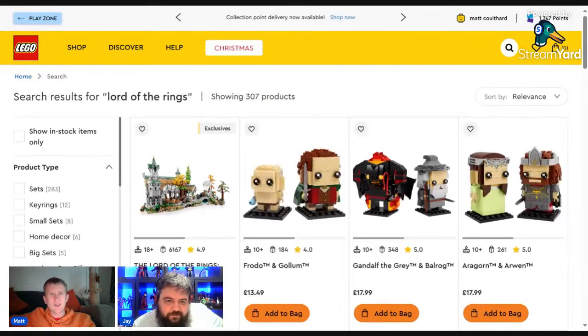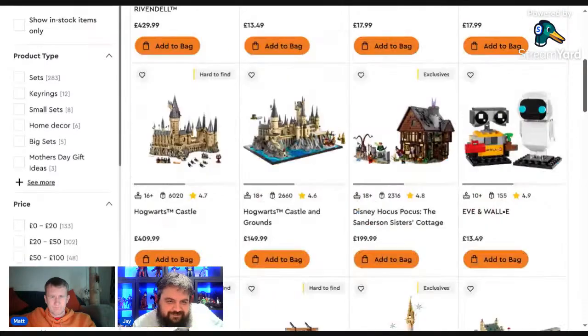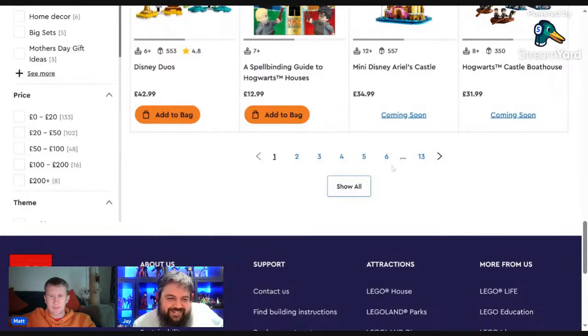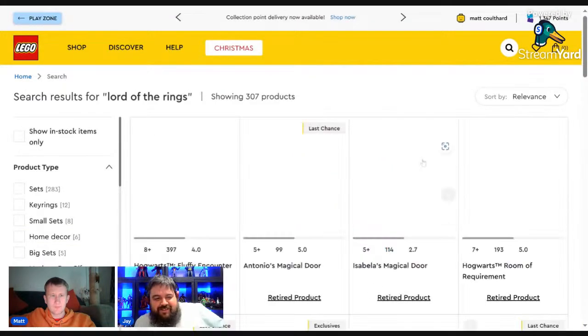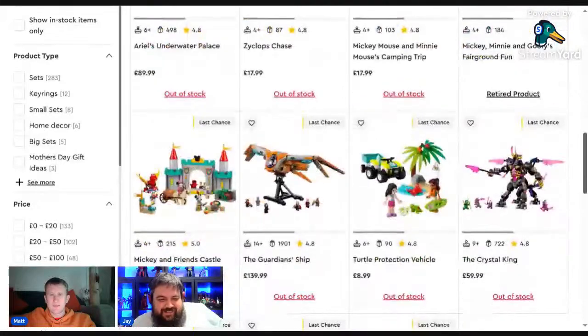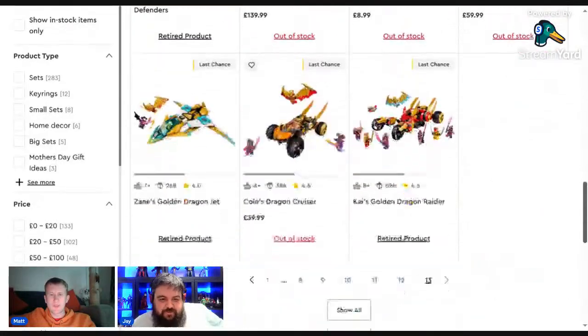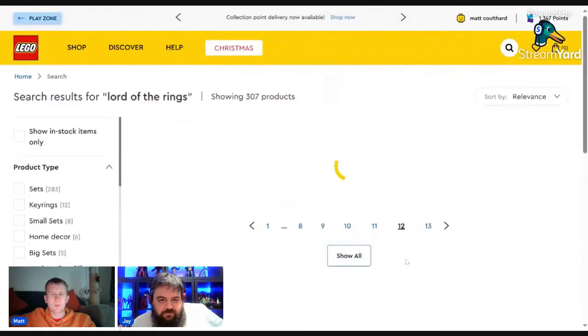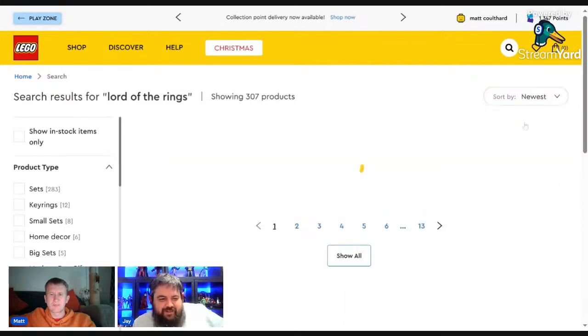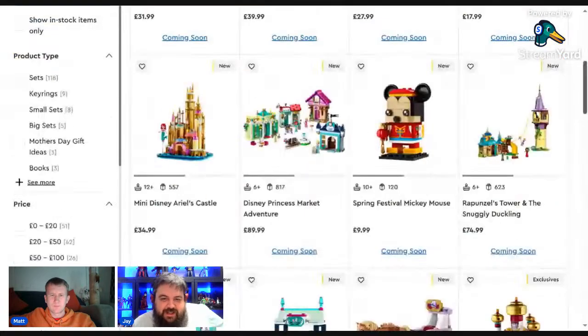But it's saying it's 307 products for Lord of the Rings. You look at it and go, well, that's clearly not what that is. They've given you anything potentially related in any way to a castle. It's because they used to show you all the out of stock retired products, but they don't do that anymore. It's all mixed up. They're probably in there somewhere, but you'll never find them. You'd probably have to Google them separately and then link into the site.